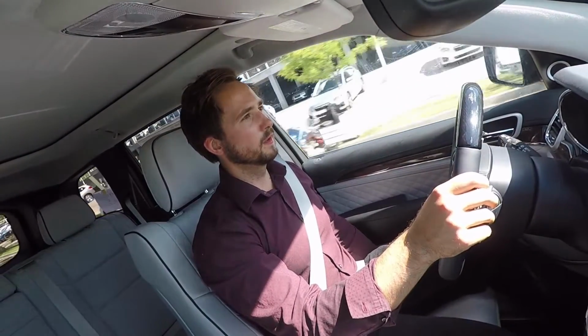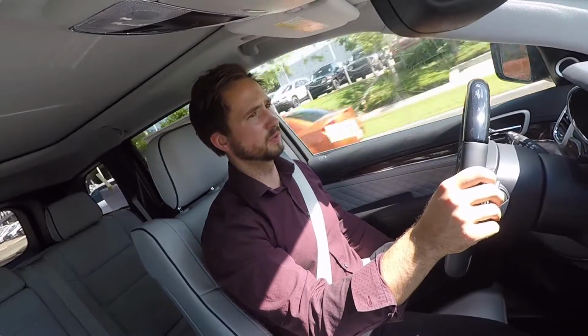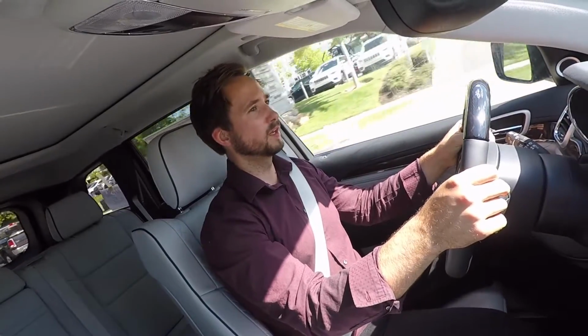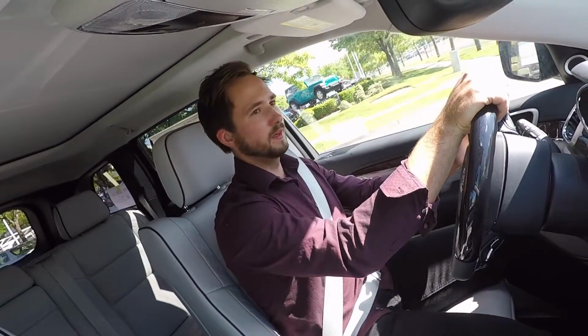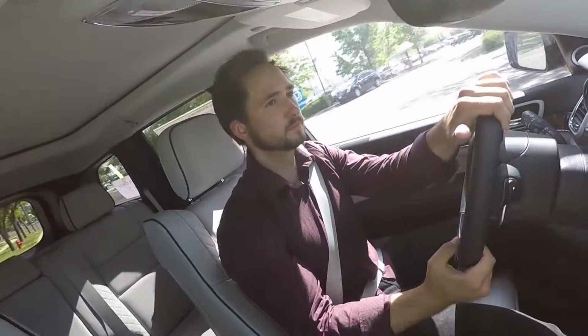Now, first setting off here, what I am noticing is the ride quality, and this is actually really smooth. It pretty much feels like any other Grand Cherokee though from a ride quality standpoint. So on that, it's just all the same. I mean, you get this or you get a V6 Laredo and the ride quality feels pretty much identical.